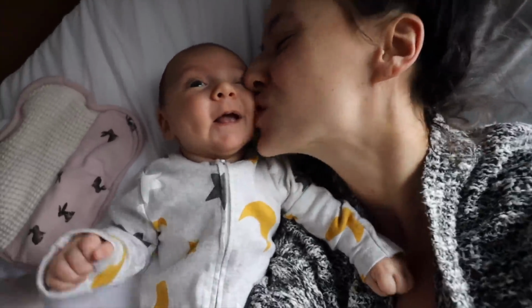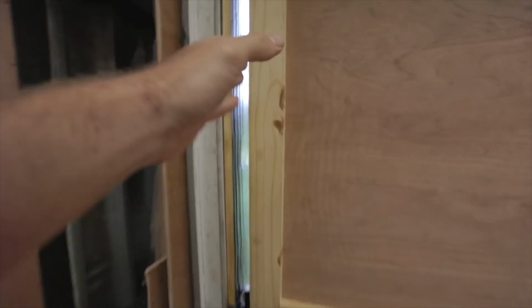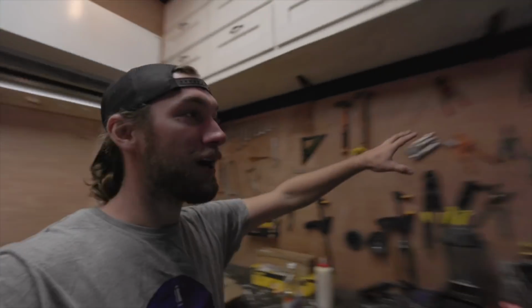A few videos ago, you may have seen us build this garage door. Now you can see the space on the side. We need to seal this. Why do we need to seal this? Why is that so important? Well, look at the humidity outside. 90% outside, 74% humidity in here. That makes an environment for a lot of mold, a lot of moisture. And if we can seal this off, running this dehumidifier will be so much more efficient.